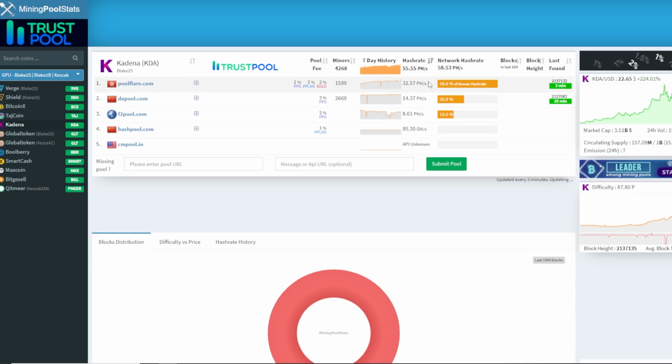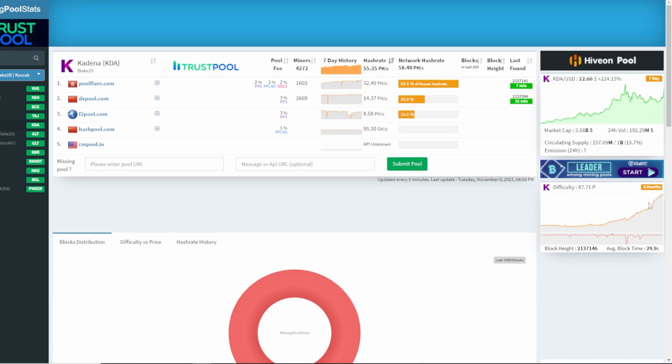But I have been watching the network hash rate rise. It's at 58 petahash now, and when I first started, it was like, I think, 3. So you can see here that the difficulty has been rising since August 21st. It's just been going up and up and up. I think this is when Goldshell started making KDA miners, IB-Link probably making more BMK1s and so on and so forth. And so here we are.